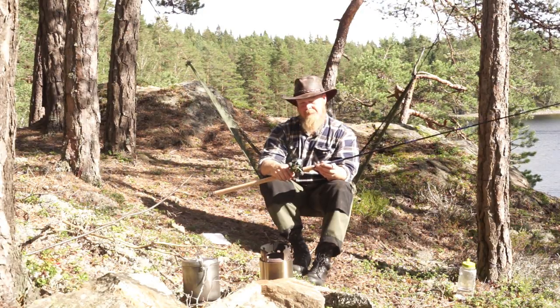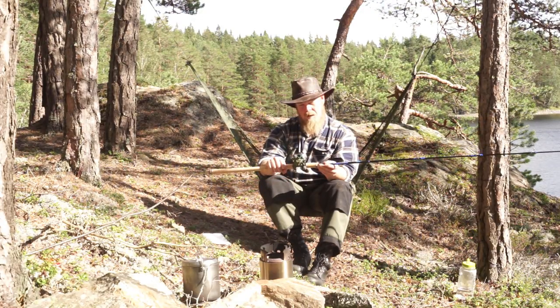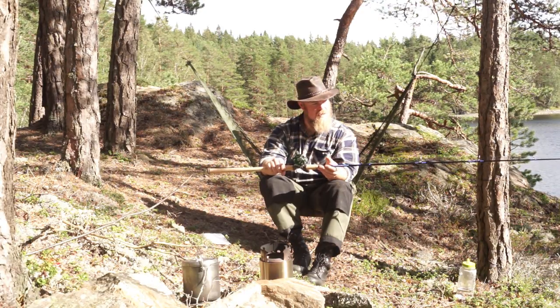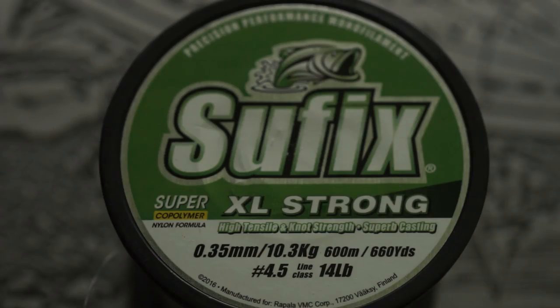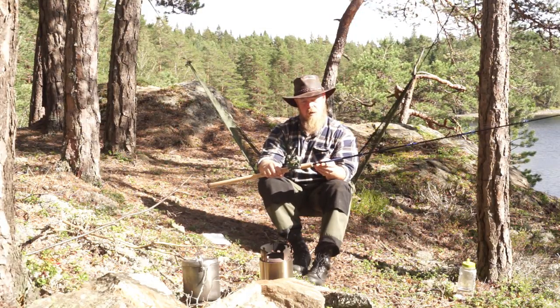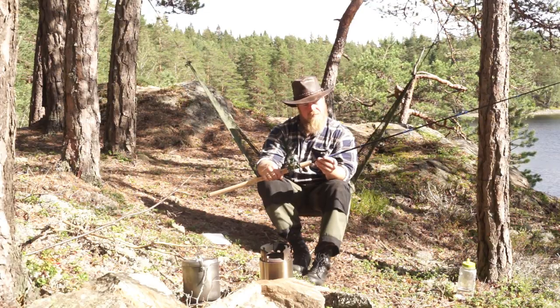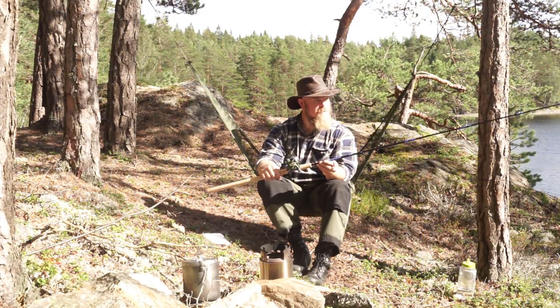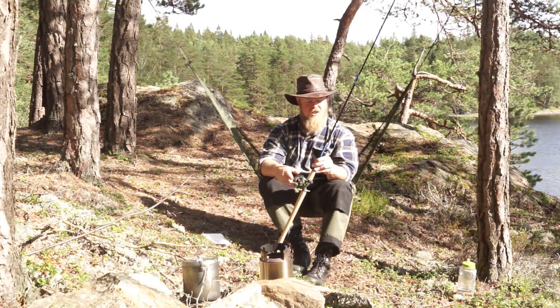So yeah, I hope this will perform. I put some new fishing line on it yesterday, and it's 14-pound test. Here in Norway we say it's 0.35 millimeter line on it. So I think it's strong enough for some pretty decent size fish.